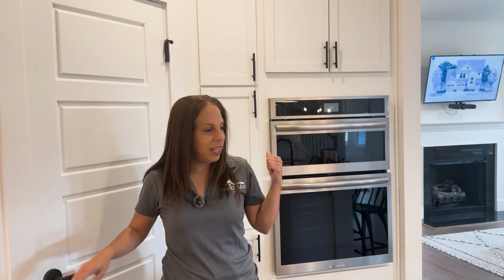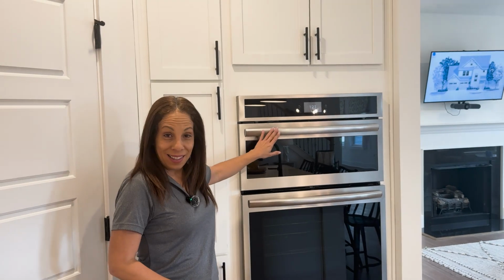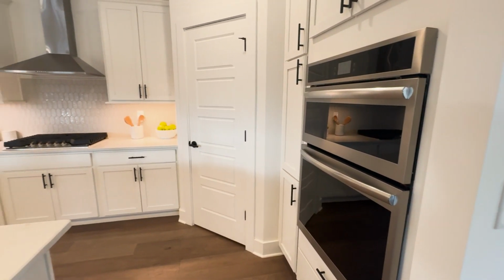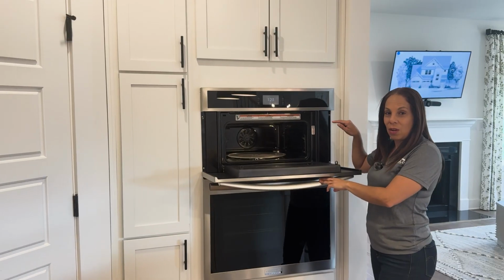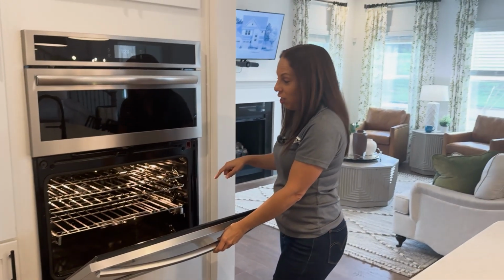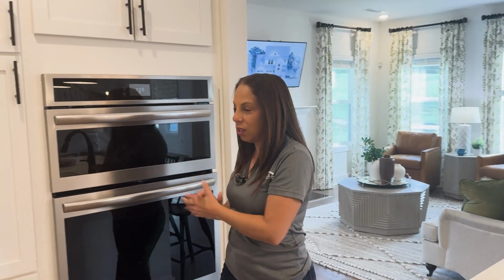Let's check out this here. Microwave and oven. So it looks like a double oven. In reality, you have your microwave on top and you have your oven underneath. So a very nice touch in this model home.